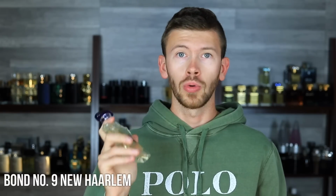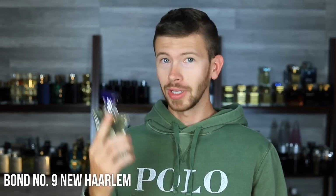But it is so realistic. If you want something that smells as described, there is nothing else out there like this. I still remember the first time I tried this one. I laughed. I'm like, this is insane how this one comes across. It really is something special. This stuff is delicious. I can't wait to wear it when it's cold outside.